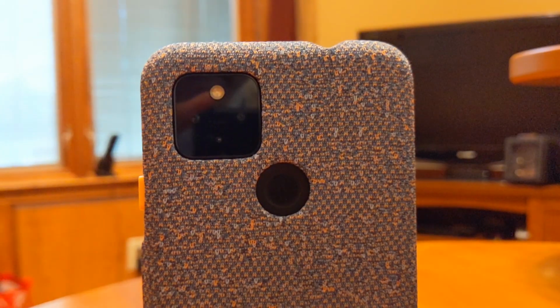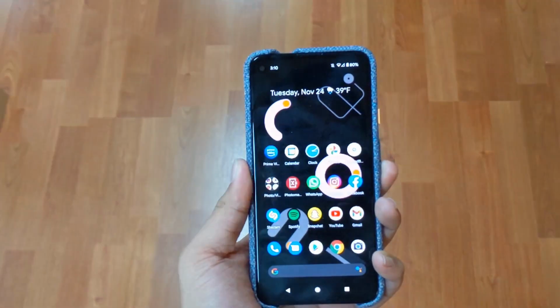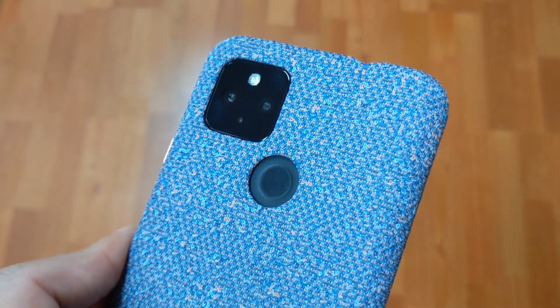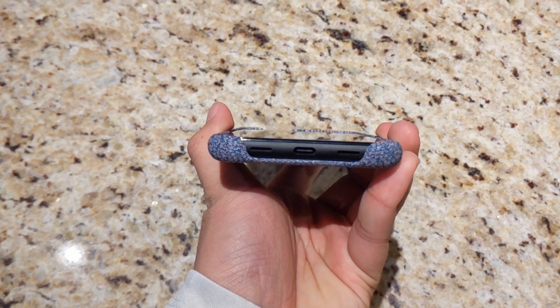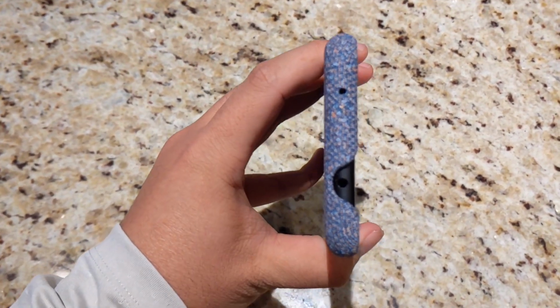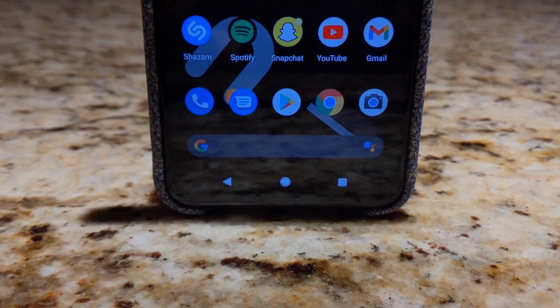There's a rear fingerprint sensor on the back. I really wish there was an in-display fingerprint sensor, but it works fairly well, decently fast. It's good enough for me. I just really wish Google would start moving a little bit more forward. There's also a USB-C port on the bottom and a headphone jack on the top. You can never go wrong with a headphone jack.